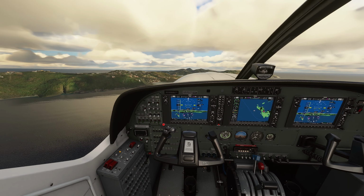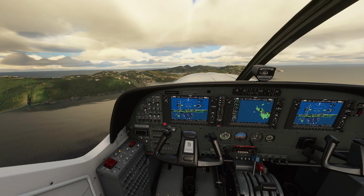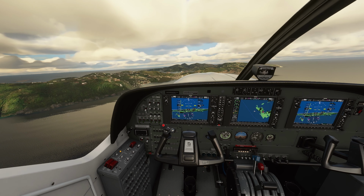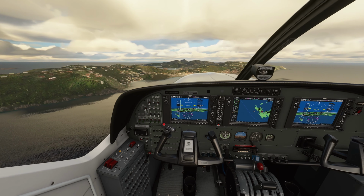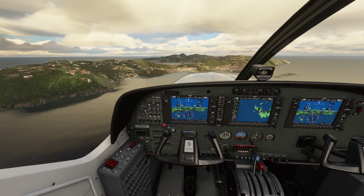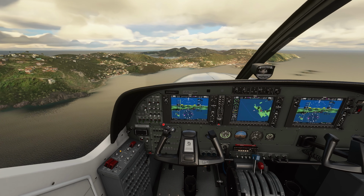So yeah, guys, this is the final approach and please wish me good luck for this one. I don't want to go for the second time. I just want to do it one time. I land and I finish with this landing. But you know what? I think I'm so high. That's why I will decrease my speed and start descending.